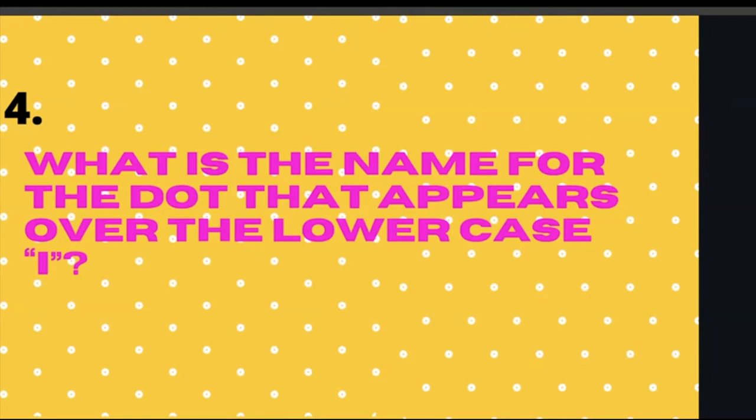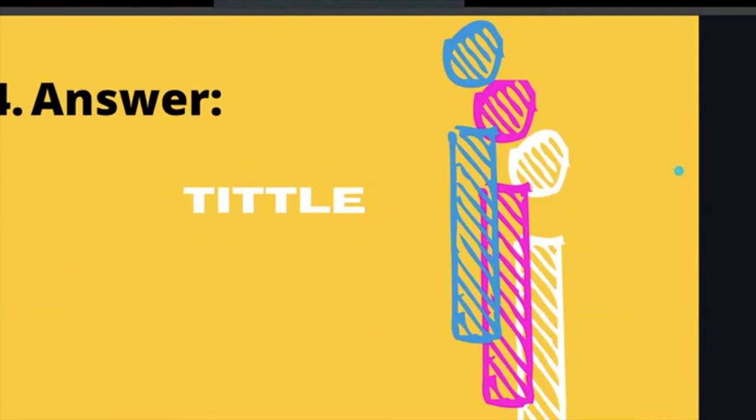So hopefully the next question will return the smile that we saw before. Ooh, I like that answer too. I don't think that one's going to be the right one, but I will highlight that one as my favorite answer. When I give the answer, and it is, what is the name for the dot that appears over the lowercase I? It is a tittle, and I see it spelled two ways.